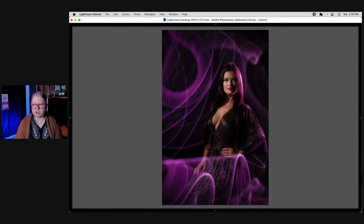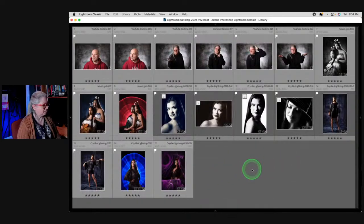This one is actually a combination of four different images. Three different light painted images, one for her and then a separate one for her face, because she moved during the long exposure and we had two of her. So I actually took her face from a different image. Okay. So yeah, that's what we did.